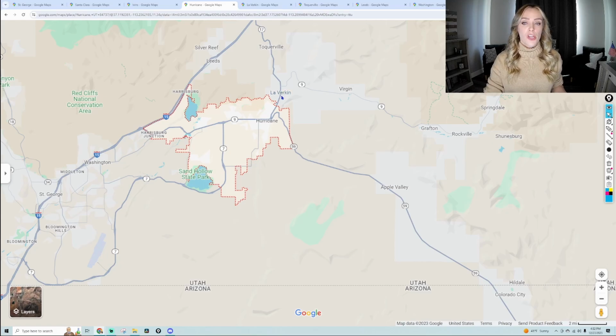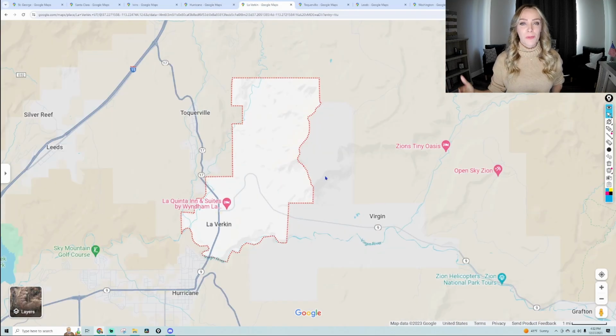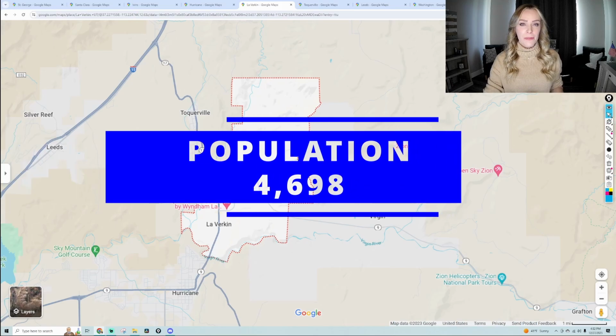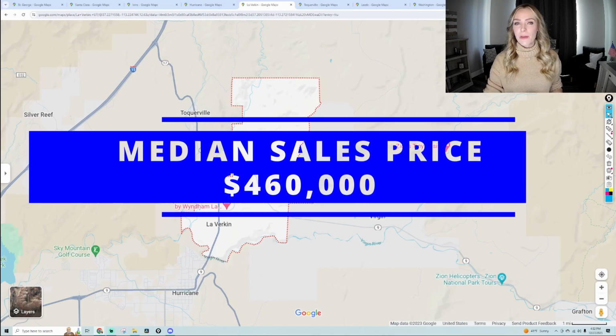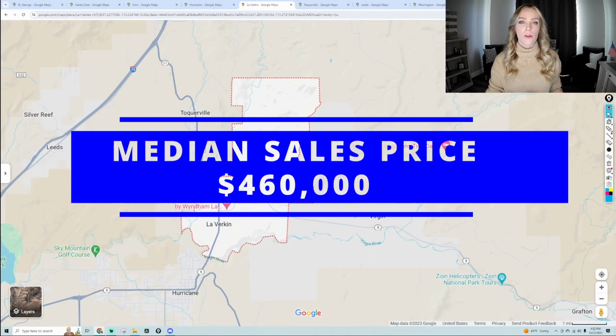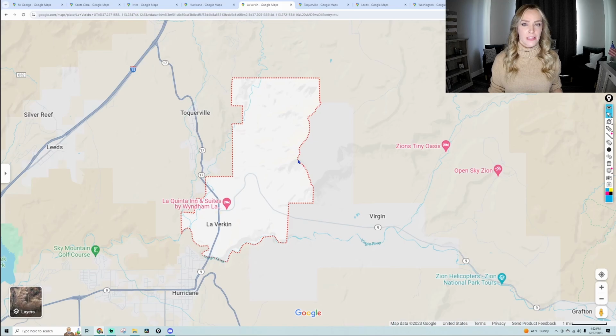Now remember, just north of Hurricane is going to be Laverkin. Now, Hurricane will bleed right into Laverkin. However, again, it is its own town. Population here is just over 4,600 people with a median sales price of about $460,000 over the last year. So just slightly under Hurricane.